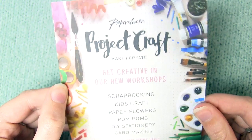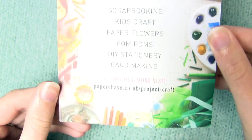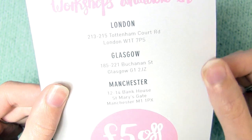The event that I went to was actually on the 27th of April. This is probably being uploaded quite a few weeks from now, but it was one of their Project Craft blogger events. Basically Paperchase have started doing workshops in their flagship stores, and you can do a bunch of different stuff. I'll do a close-up of this so you can see, but there's scrapbooking, kids craft, pom-poms, paper flowers, DIY stationery, card making and things like that. It's just called Project Craft, and they are obviously doing craft workshops, and it's really cool. Their flagship stores are London, Glasgow and Manchester.